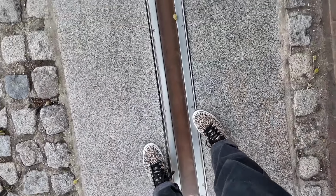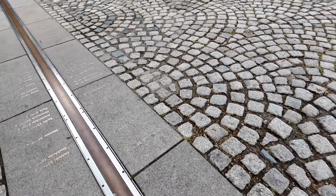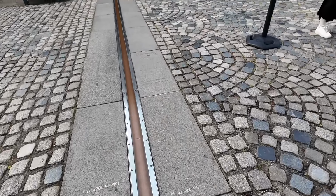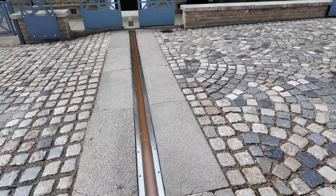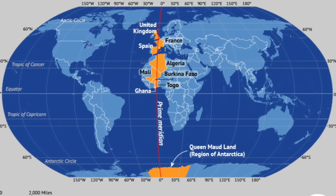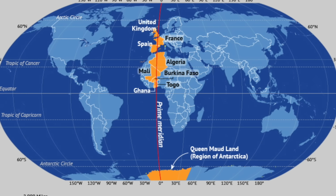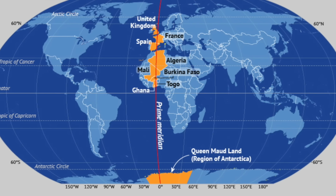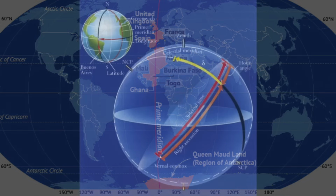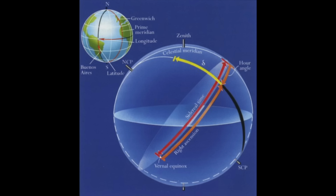But what exactly is the Prime Meridian? I mean, we know that it's this line on the ground beneath my feet, but what actually is it? Essentially, it's kind of an imaginary theoretical line that runs from north to south around the planet, and it's used as a reference line for astronomical observations. If you regularly watch and measure when a star crosses over this line, then you can create an accurate map of the sky. The meridian can also be a way to measure longitude, and that's really the crux of this entire observatory.